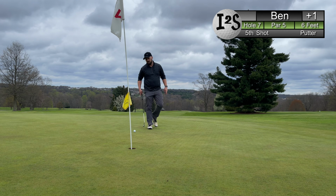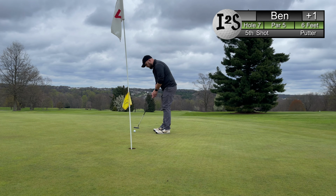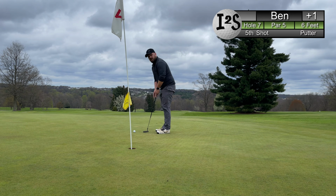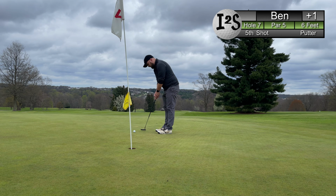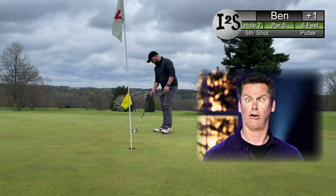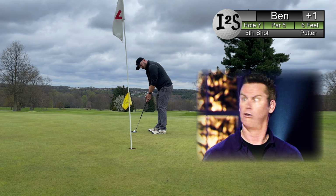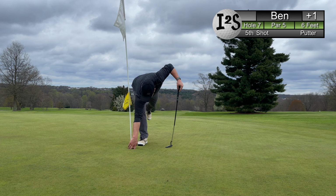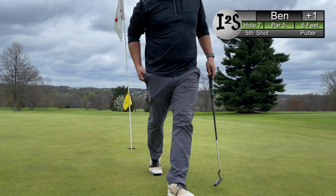Straight at it. An aerated divot. I know this isn't straight, but I cannot read the break for my life. When I can't do that, just pound it straight. That's pretty straight. Par.